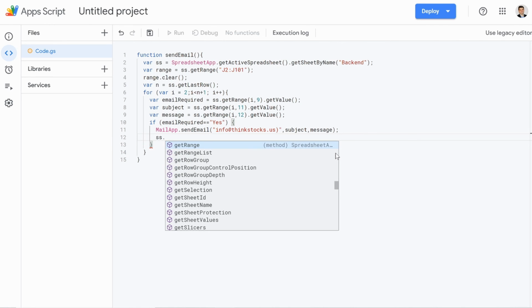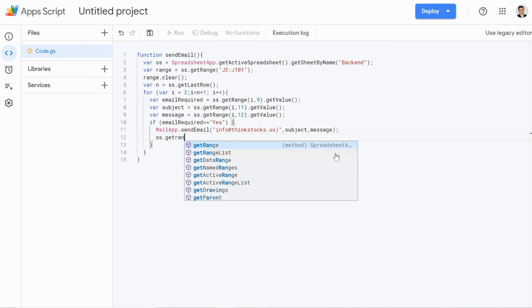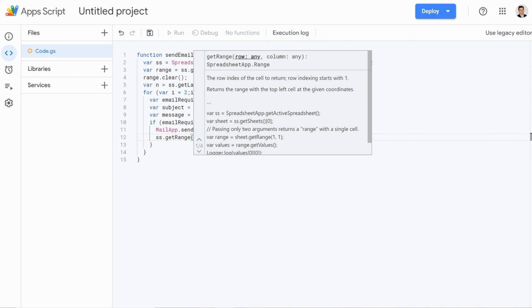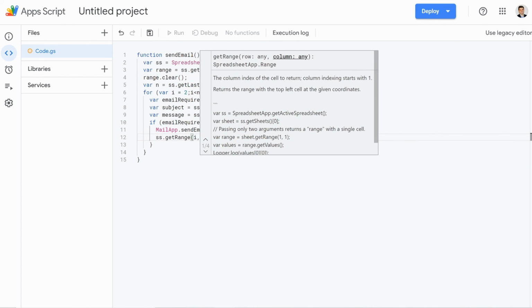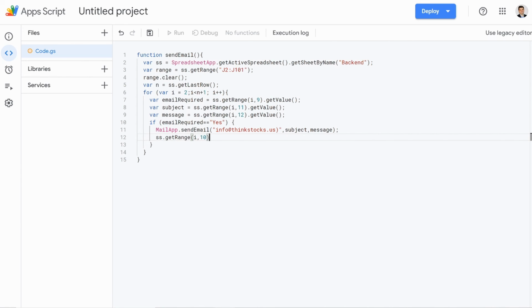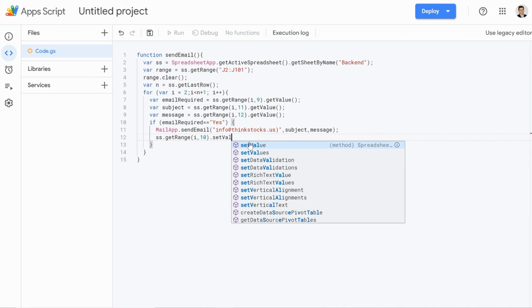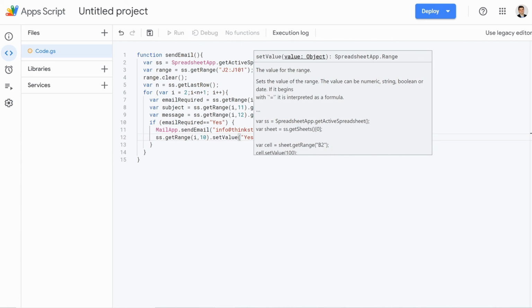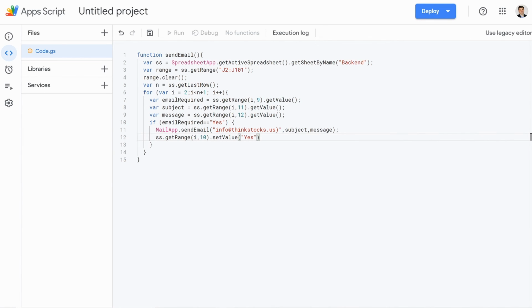And now this is going to be ss.getRange. Make sure the R is capitalized in Range. i, comma, 10, dot setValue, quotation, yes, close quotation, close parenthesis, semicolon, and then guys, you also then want to make sure that this squiggly bracket is actually on this line, right? So not on this one, you actually want it on this line.